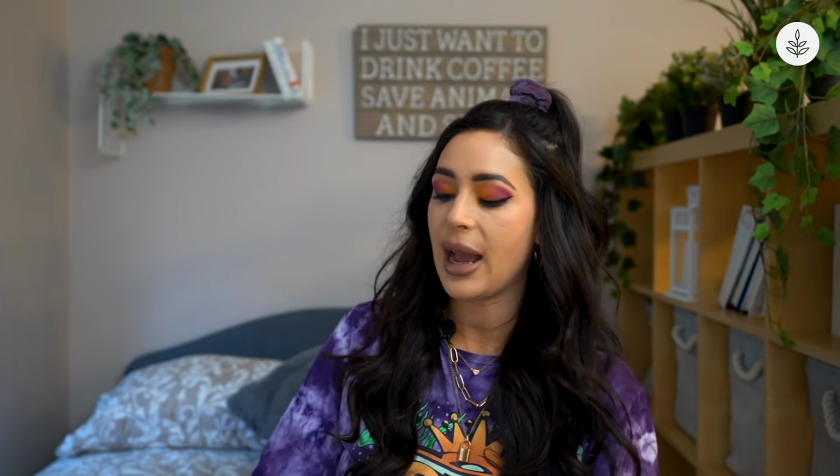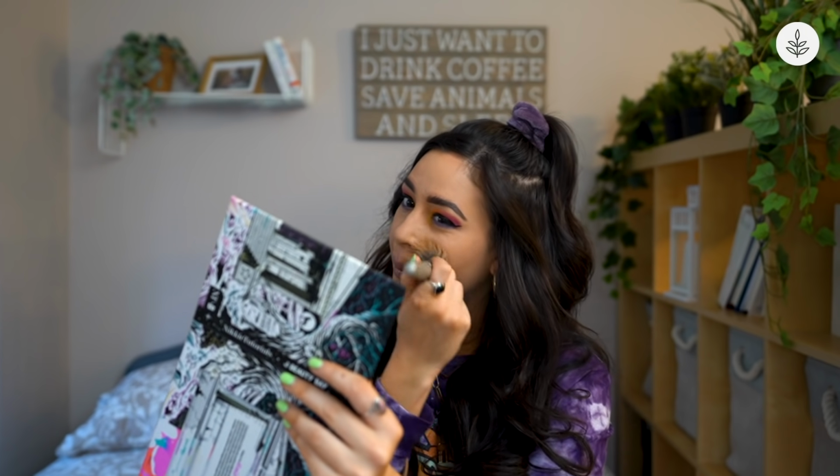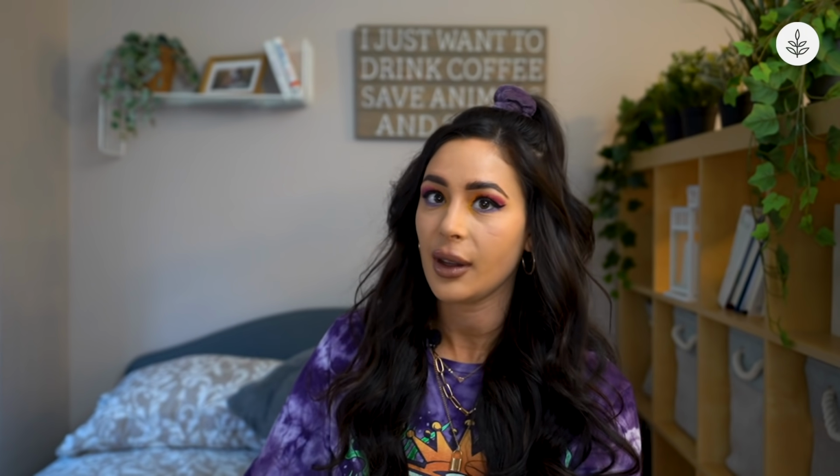Remember how I mentioned that the Kat Von D foundation kind of leaves my skin feeling really dry and causes lines? Well, I feel like that's exactly what it did, and I'm not really happy about it. So I'm gonna try to blend my foundation again. We're gonna go in with this NYX Stay Matte But Not Flat powder foundation, and I'm gonna take a big round fluffy brush and dab it in here, and press it all over my face to make that foundation stay put, because I have big plans tonight, you know, quarantine and all.